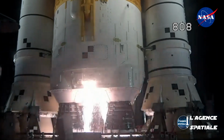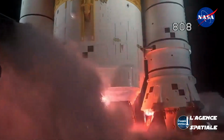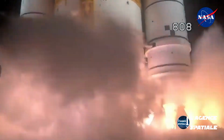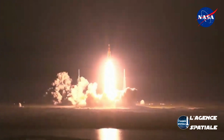And here we go. 10. Hydrogen GLS burn-off go for igniters core stage engine initiated. Start. 7, 6, 5. Core stage engine start. 3, 2, 1. Boosters in ignition. And liftoff of Artemis 1. We rise together back to the moon and beyond.